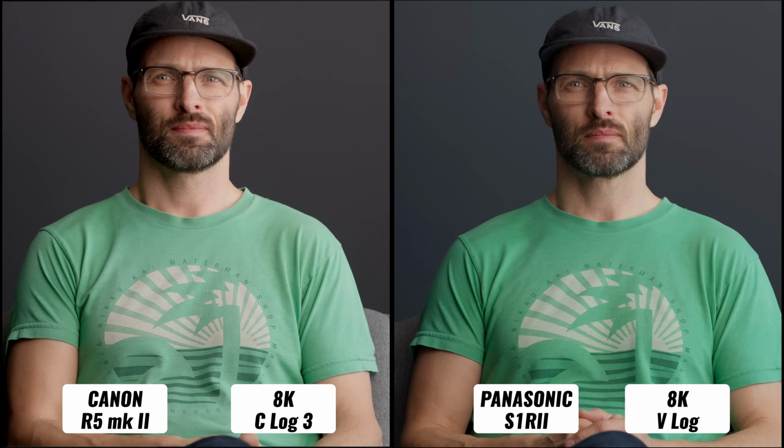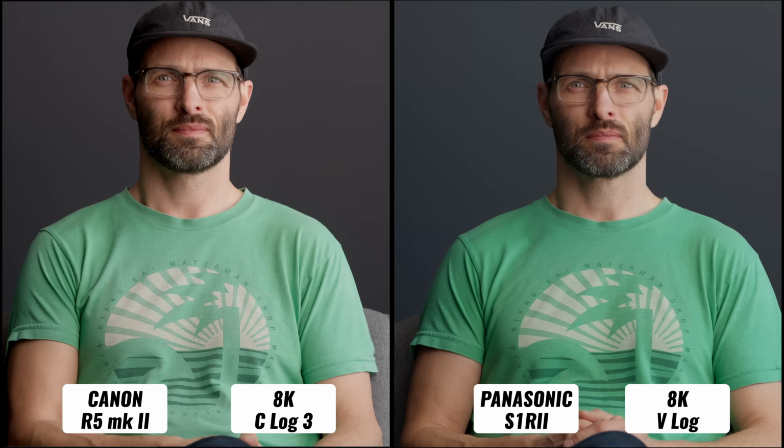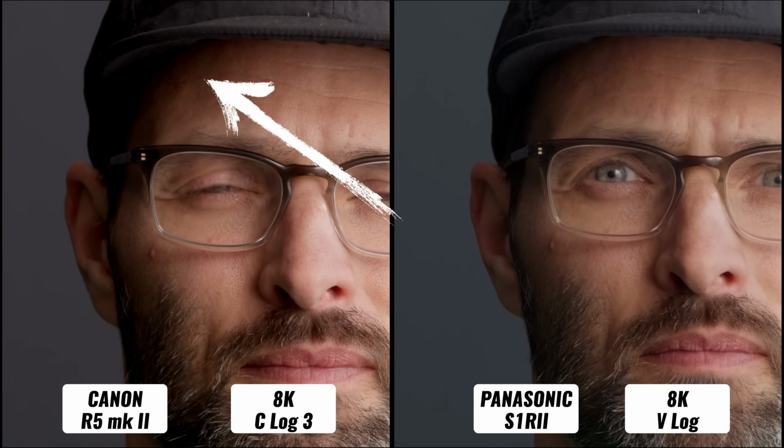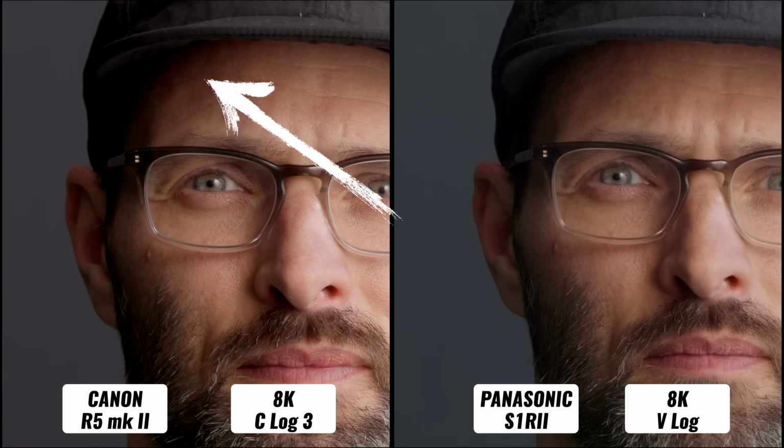Subjectively, however, I do prefer a less saturated image, and we can see where Canon spikes in the reds in particular. This is one of the areas where I've always had to pull down saturation when shooting Canon, and it's nice to have a more balanced image with Panasonic.